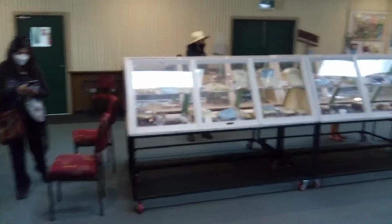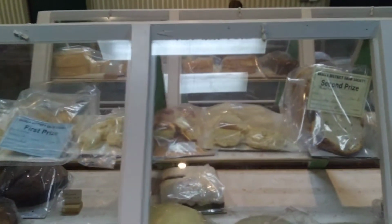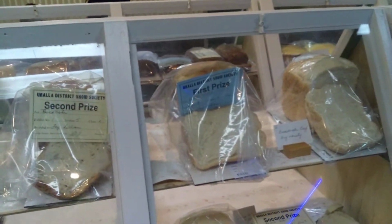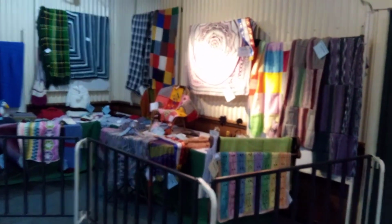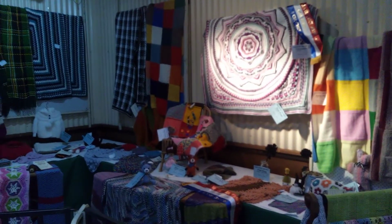We might have a look at the baking section over here, something a lot of people don't realise with their country shows in Australia. But bread is one of the areas that's featured at many shows. I know Lismore has a very large showing of bakery products, including pies. So make sure you support your own country show in Australia, wherever it is.